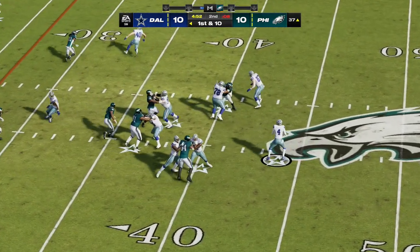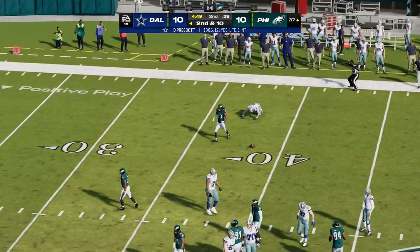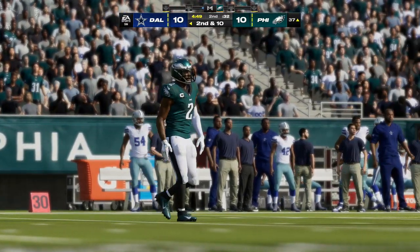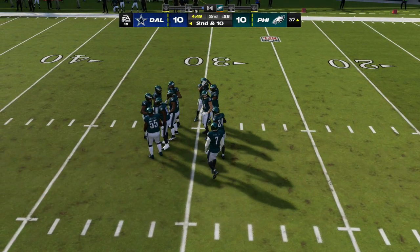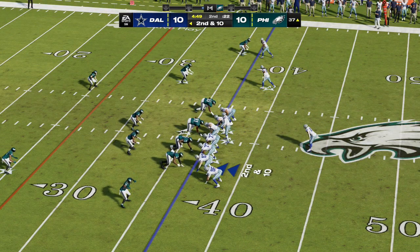Play action now, Prescott. And that is incomplete. The coverage a little too good there, and it's 2nd down. Have to give some credit to the defender on that when he read all of his keys perfectly and got a great break on the ball and was able to force that incompletion. Here's 2nd and 10.